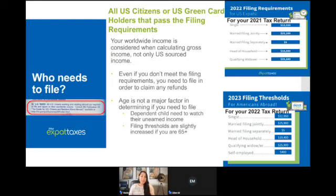So again, it can be a little misleading when people say the filing threshold is $12,000, $13,000, or sometimes people even say you can earn up to $100,000 tax-free and you don't have to file. That's not true. The filing thresholds are quite a bit lower, and depending on what filing status you're in, it can be just $5 or just $400 in net self-employment income. So that's really important.